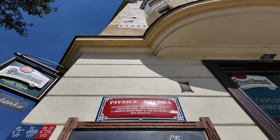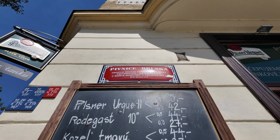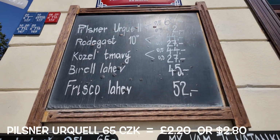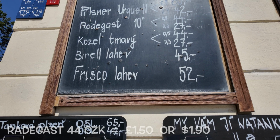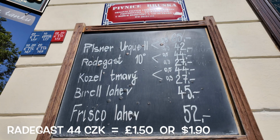Pilsner for half a litre is 65 crowns, which is just over £2, maybe $2.50. Although there are cheaper ones. Radegast is only 44, so that's a lot less than £2.